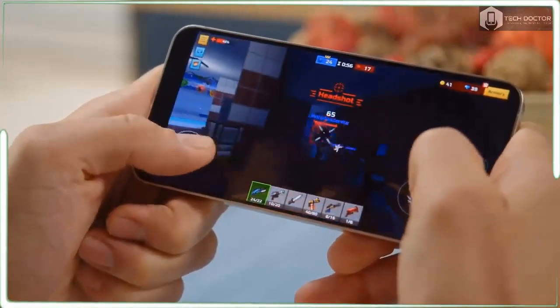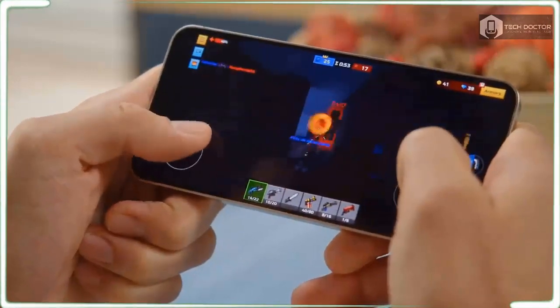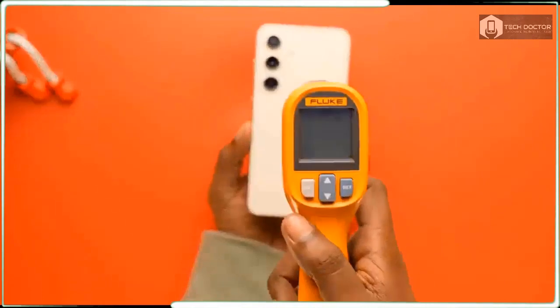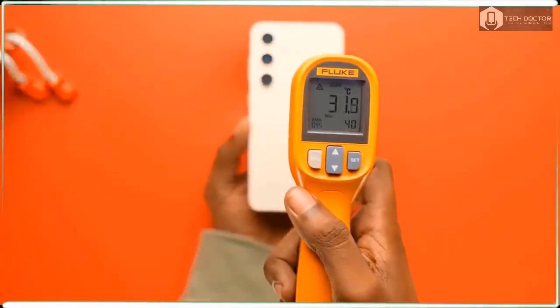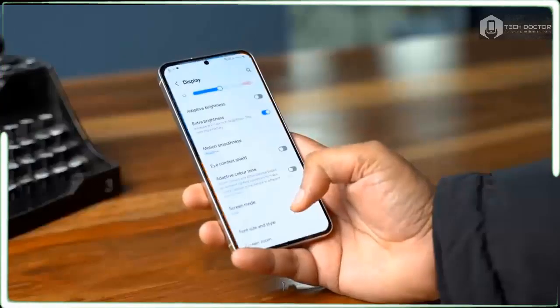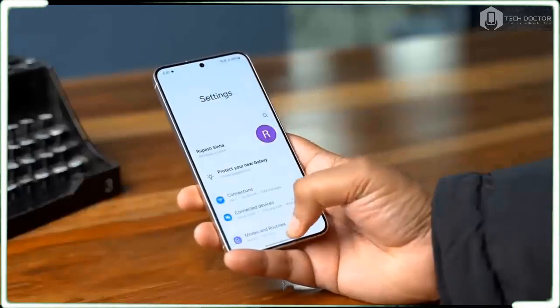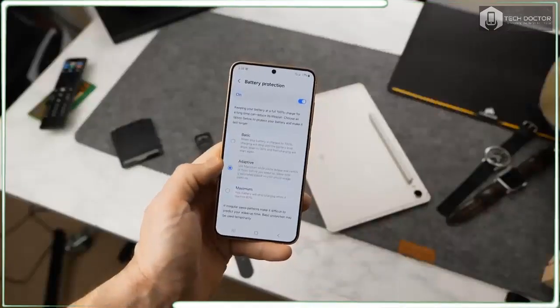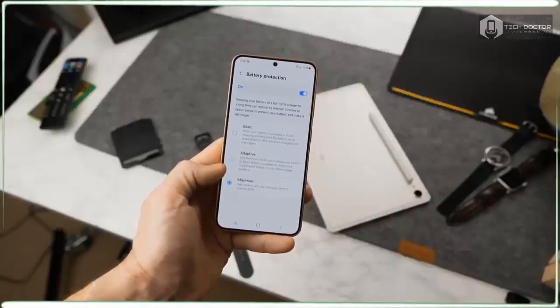A trend that started with last year's Galaxy S23 continues with the S24 as Samsung's latest flagship sets the pace of graphics performance. In 3DMark's Wild Life Unlimited benchmark, the Galaxy S24 reached 120.4 frames per second, topping both the iPhone 15 and iPhone 15 Pro.